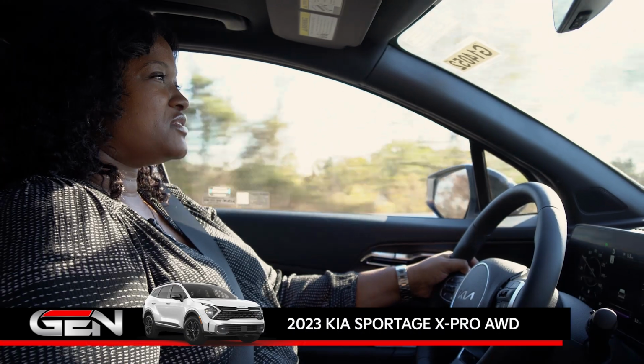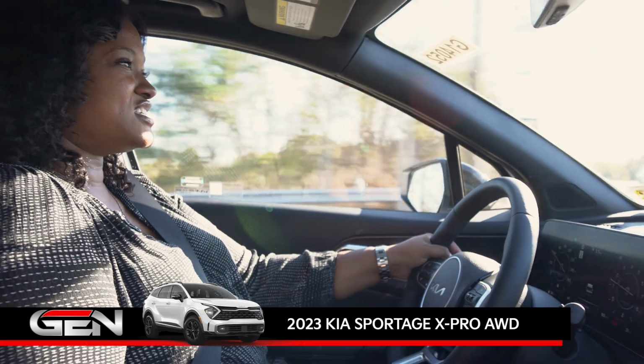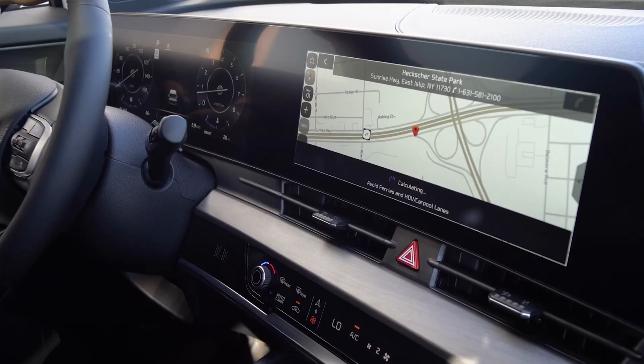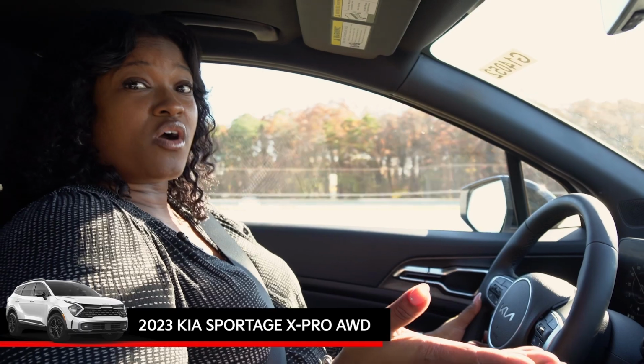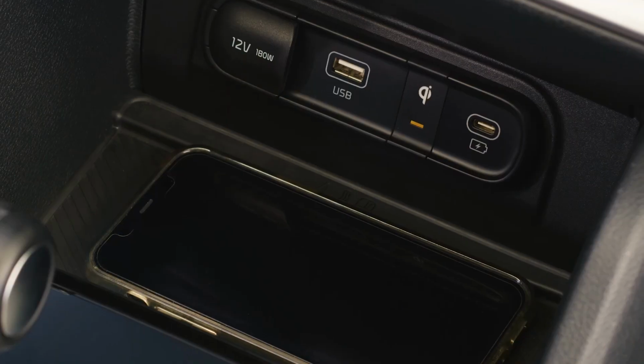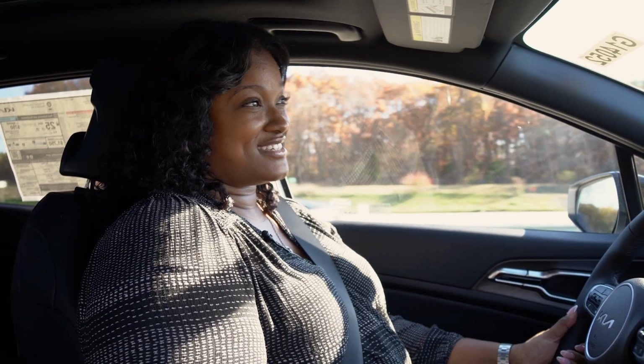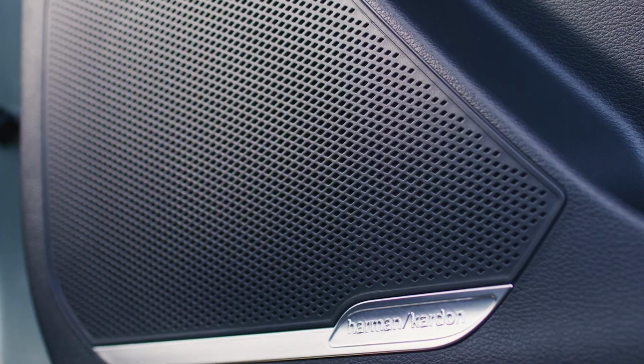One of the things I love about this new 2023 Sportage is its huge panoramic dash. I've got my Apple CarPlay, my navigation. This is the onboard navigation, but I also have the option of using Apple CarPlay with Siri. And you know I love my music, and this baby has a Harman Kardon sound system.